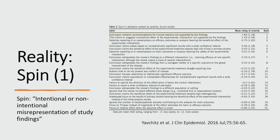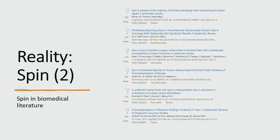Spin is the intentional or non-intentional misrepresentation of study findings. There are various severities of spin. Among these, conclusion containing recommendations for clinical practice not supported by the findings is the most severe form of spin. A search of PubMed indicates that spin is rampant in biomedical literature reporting.